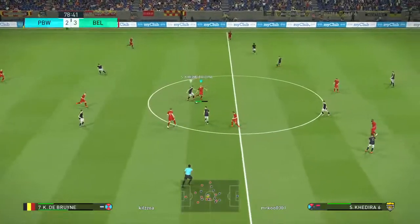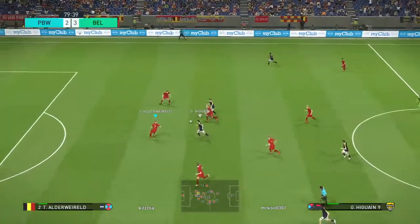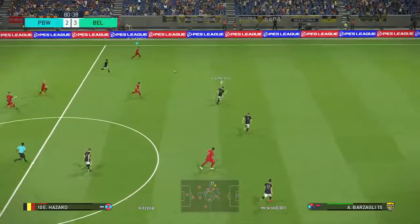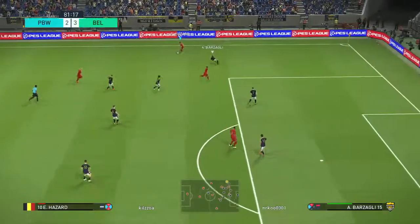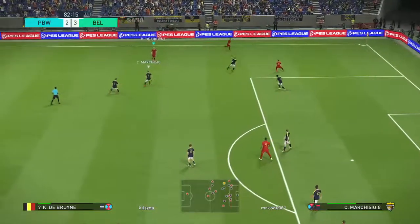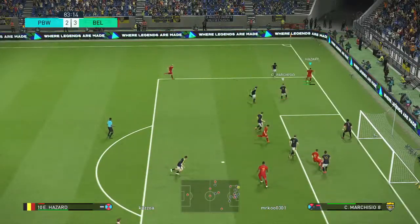Alderweireld positions himself well and cuts it out. Good defending, he knew he had to stop it right there. Oh, good interception. Keep calm and carry on. That's the job in a nutshell now. Going through. Hazard takes a look up. And it's De Bruyne. Receives it from behind. Can he deliver?